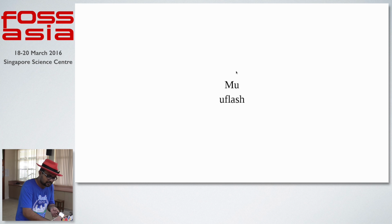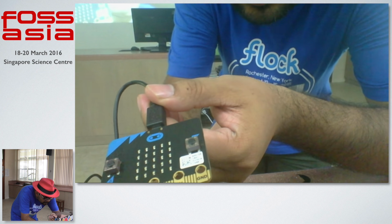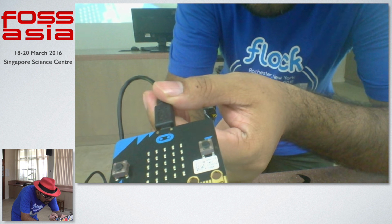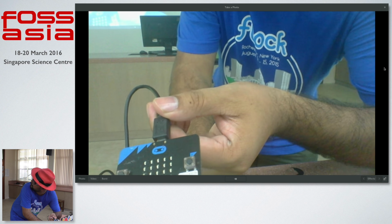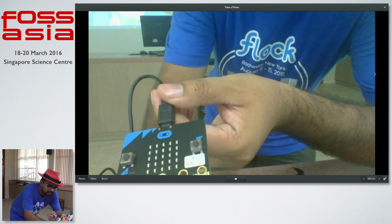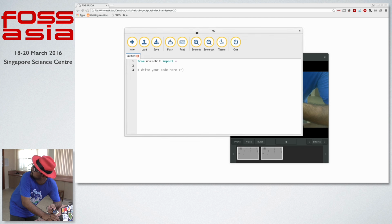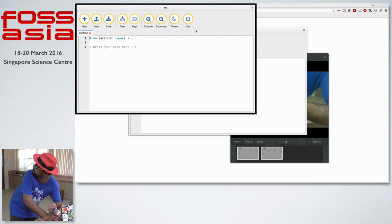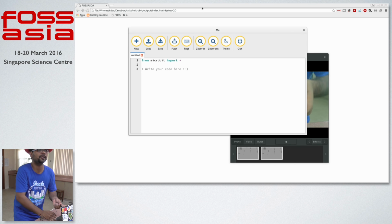So let me just minimize first. Yeah. So I need to minimize this also. F11? Yeah. Can you see it? I guess the font size is a little bit small, but can you read it?